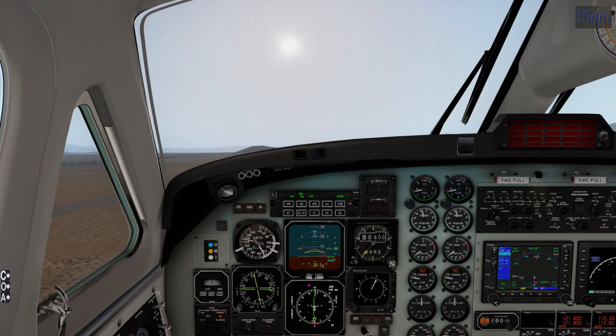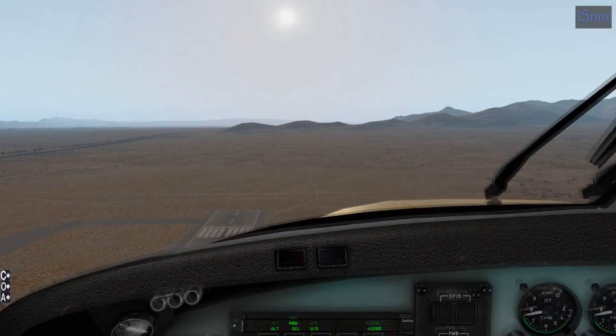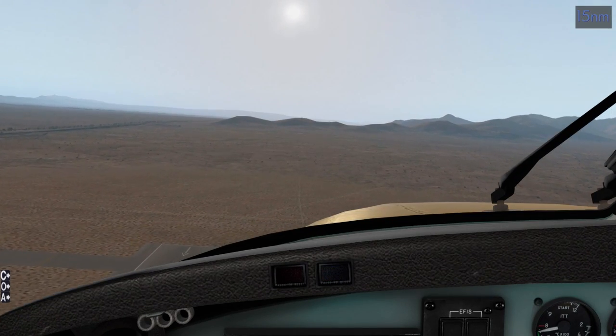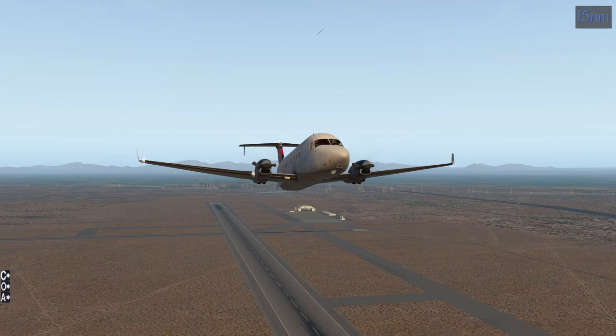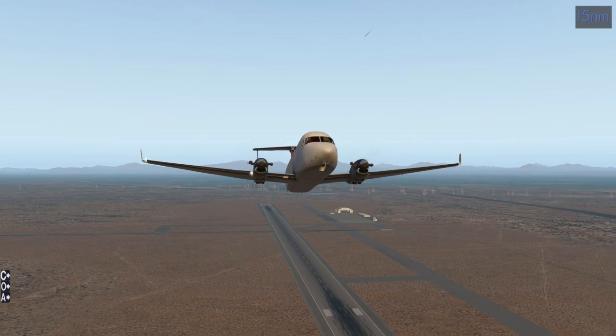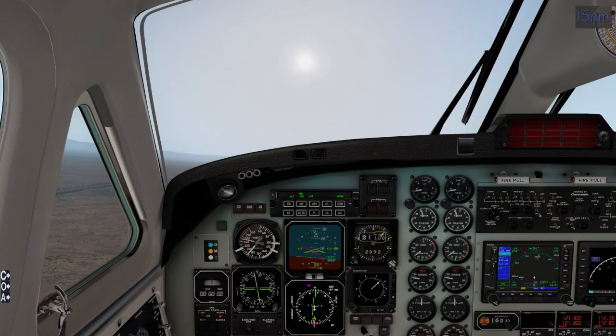And flaps up, gear up. We will not use the autopilot yet until we turn around, just because I want to hand fly a little bit. Have a look outside while I try to regain control. There we have some friends with us up in the sky. Alright, we're actually going to turn to the left.